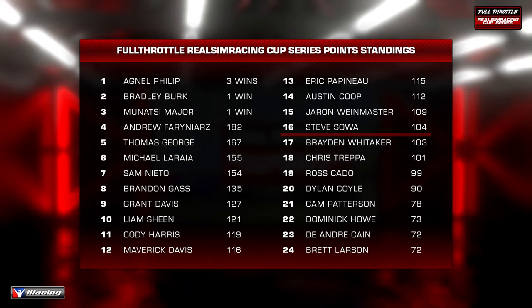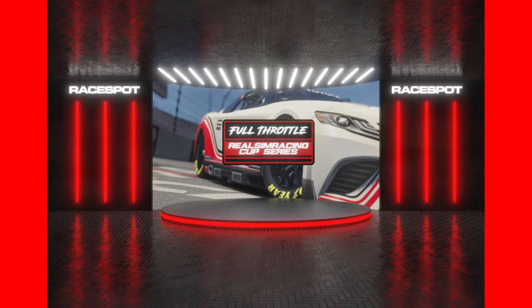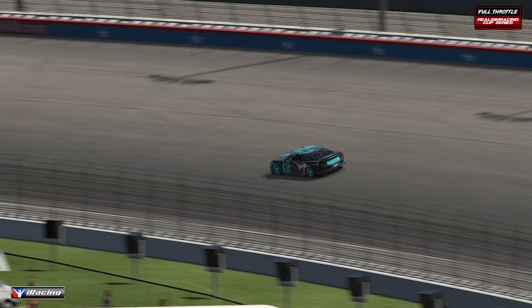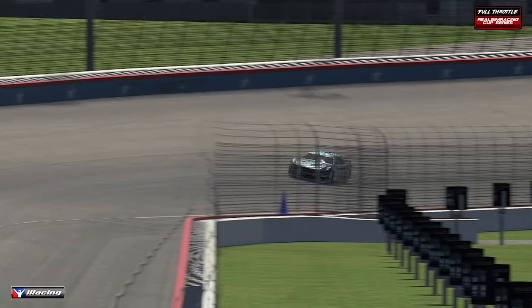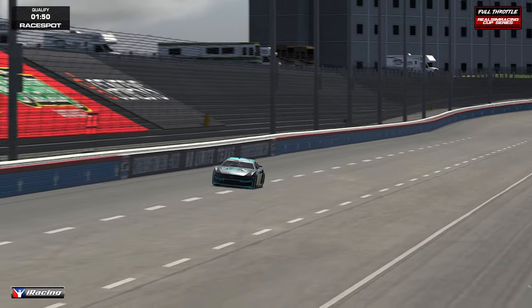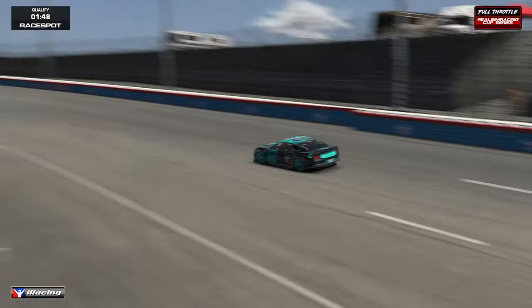Wins will lock you in, but there are plenty of points-paying positions available for drivers to qualify into the postseason based on points. And taking a live look in now at single car qualifying, 5 minutes, two laps apiece, as we get set to set the grid.